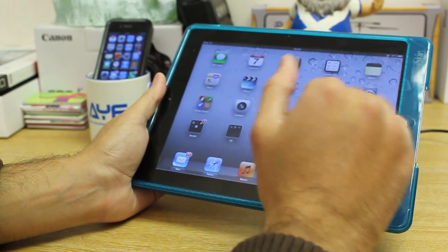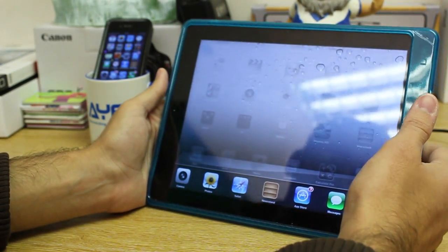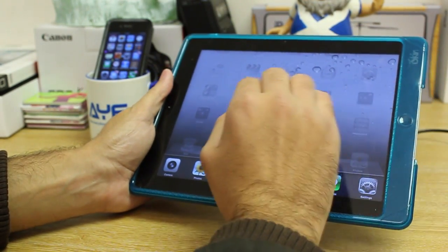And the first one is a four-finger swipe up, and that opens up this multitasking bar. It is kind of awkward if you're using this as a stand. It's just really weird doing it. But if you're using it in your hand, which most people use an iPad for, then it is, I guess, quite simple.